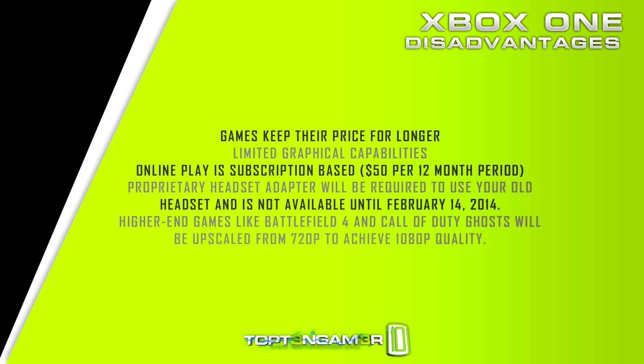Another thing that bothered me about the Xbox One is they have a proprietary headset adapter. Now, it's not the adapter that bothers me. I get they have to make their money, but it's not even available till February of 2014, and that goes along with the Xbox One headsets made specifically for the Xbox One. You can't even get them till February 14th.